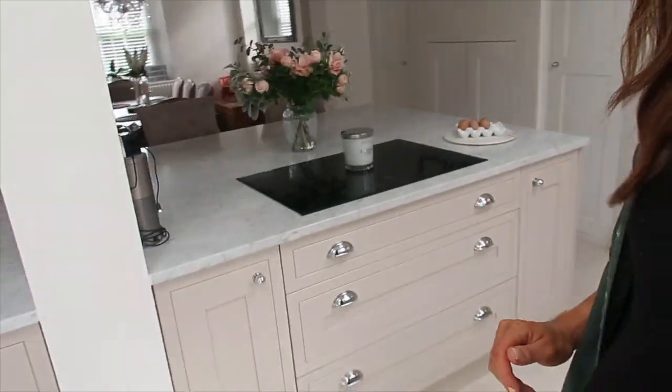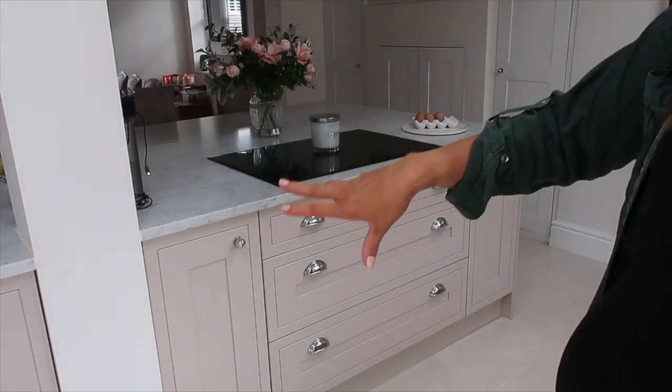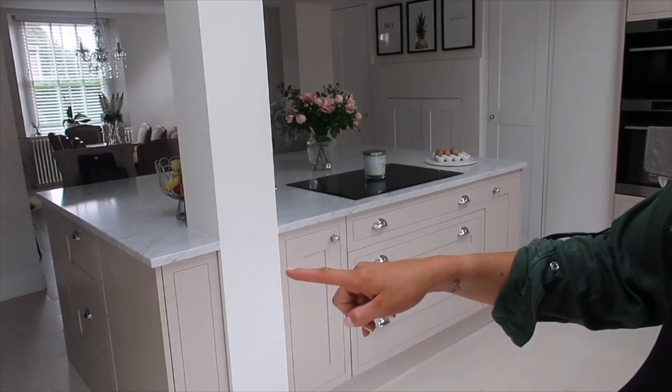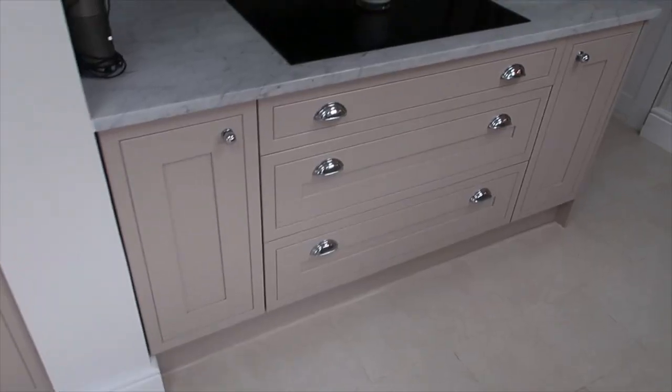Moving on to this area, we have got this island. Had to design it around this pillar, because we needed this pillar for the structure of the house. We couldn't get rid of that. So this island is huge. I'll just walk around it.